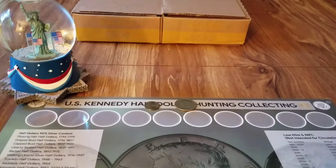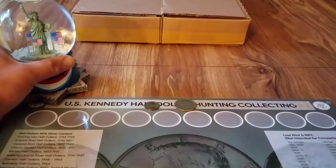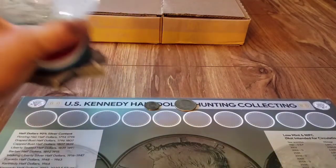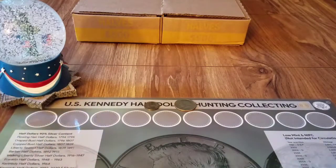This is Liberty Coins coming at you on Friday, October 1st, 2021. Silver half dollar box find, silver stacking. If you're looking for silver half dollars, silver proofs, anything kind of different and unique, we got a nice little two box hunt I picked up today. And I'm going to shake our globe to start off for a little good luck, try to find some silver. I was skunked yesterday in my 12 box hunt, so I'm hoping to get something today.